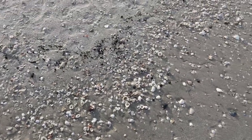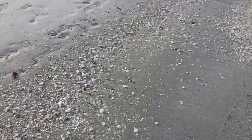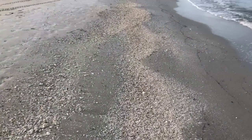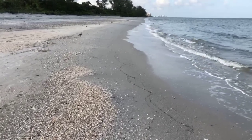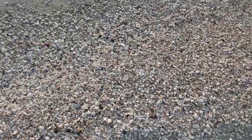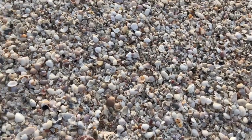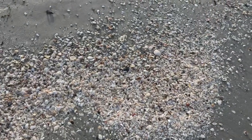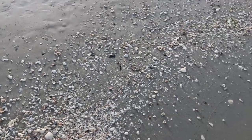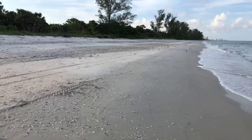Boy, Scott and Linda had a great day shelling yesterday. They found some really nice shells out here. They took their time. Taking your time pays off when you're shelling. Gosh, lots of little shells down here, lots and lots. It's like a carpet of shells. What you're gonna find buried under in one of these piles. Absolutely gorgeous morning though. Beautiful.